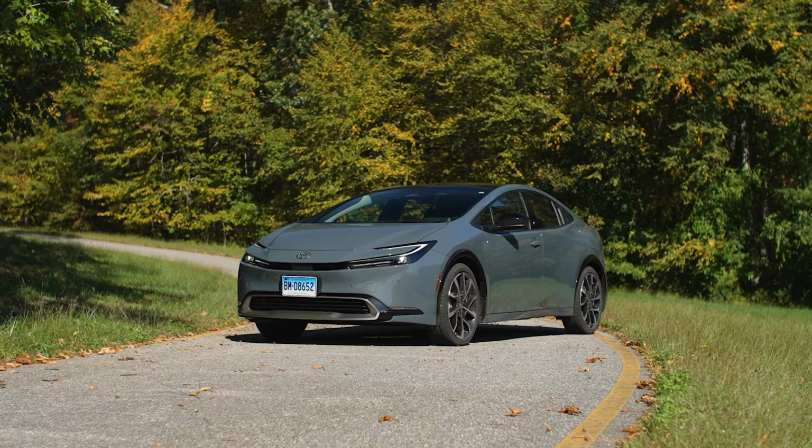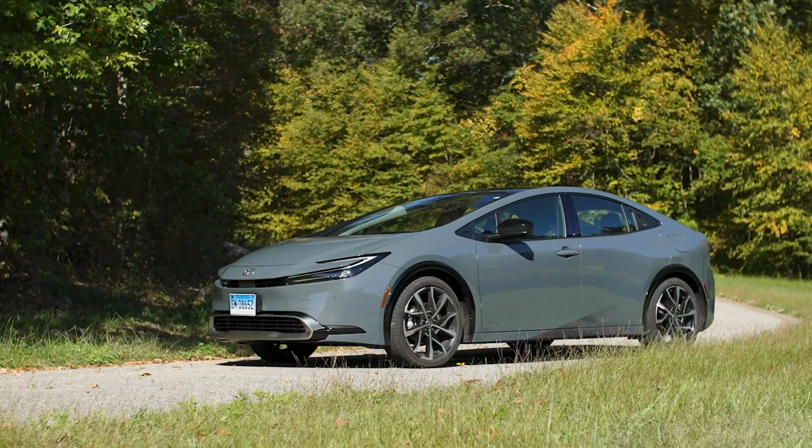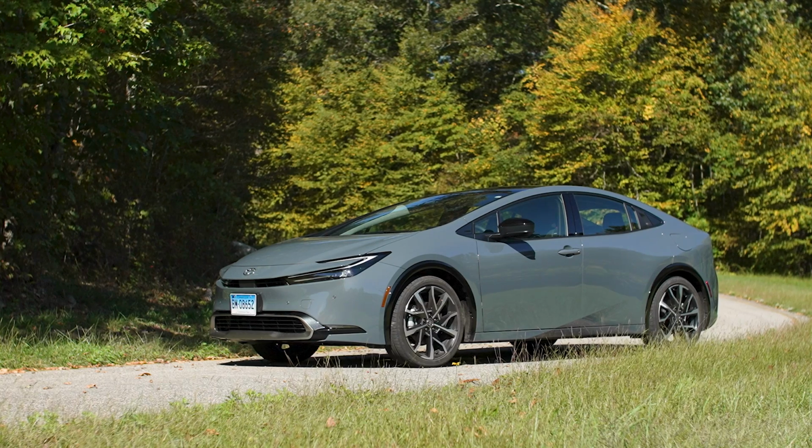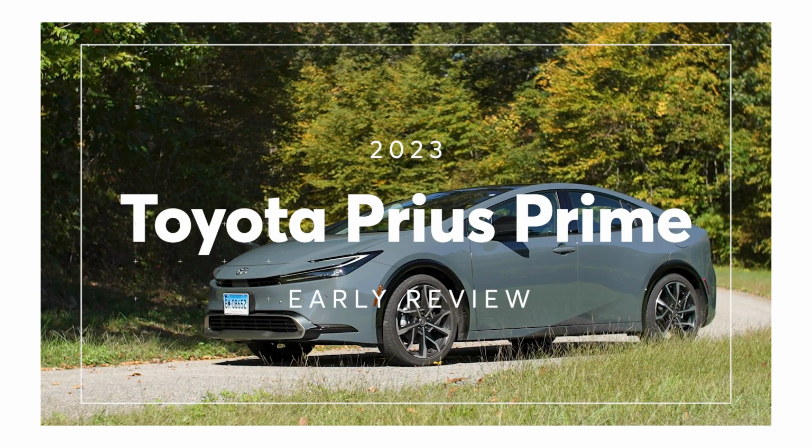Hey there, I'm Keith Barry at Consumer Reports, and we have just purchased a Toyota Prius Prime XSE. It's brand new. It just has a couple hundred miles on it. We're just breaking it in before we put it through our full testing protocol here. But I know you're anxious to learn more about this car, so we're going to do an early review and share our first thoughts on it.